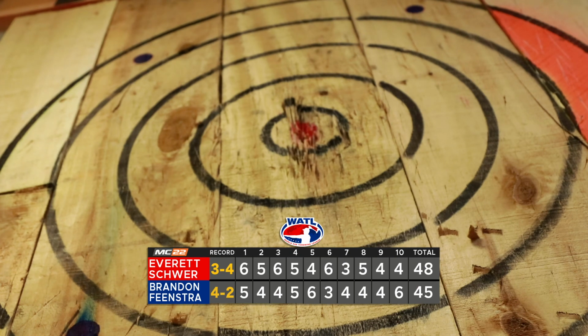Yeah, just a great job by both competitors. As you can see, both started off pretty hot. Brandon with the 5 and Everett with the 6. Brandon just kind of got stuck in that 4 rut, and obviously both players kind of threw a 3 mistake there, but just a nice job by Everett to be able to kind of find that 6 ring a little bit, kind of live in that 5 and 6 ring for a little bit. An impressive score of 48 and 45.